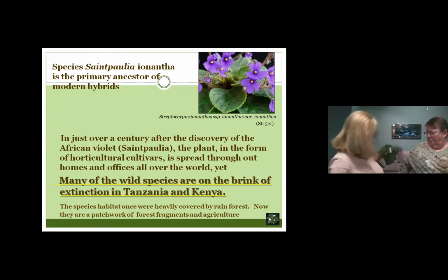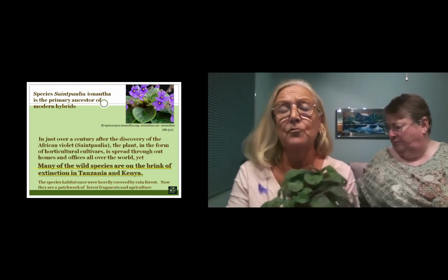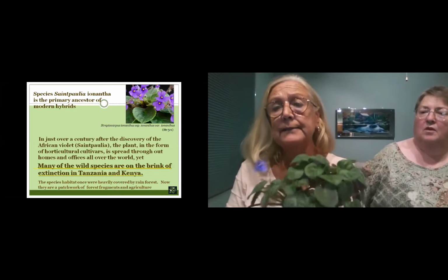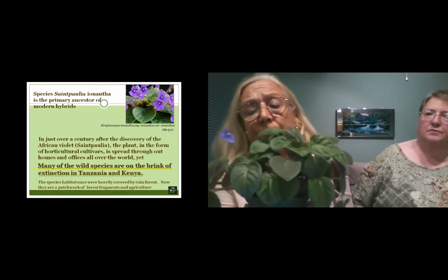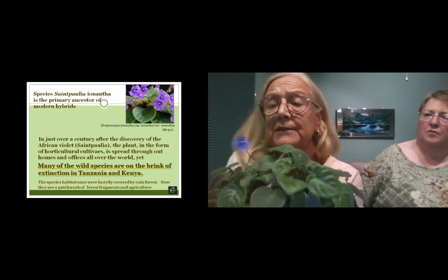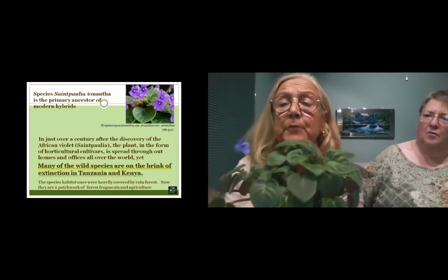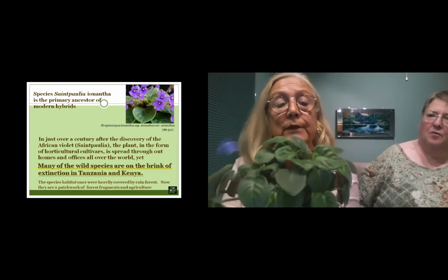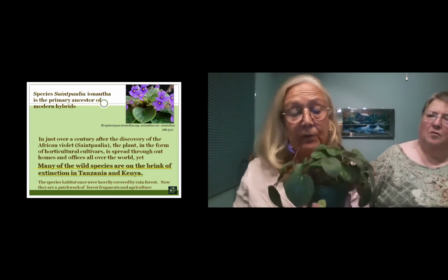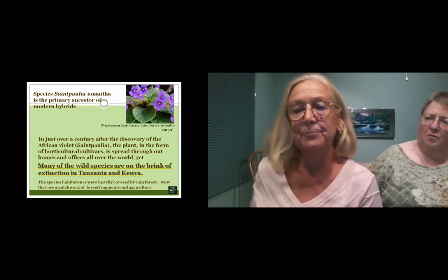You want to point out how different the species look from what we now see in stores, the African violets. The species, many of them are multi-crowned. All the blossoms are in shades of purple, or there are some whites. The blossoms are much, much smaller than our hybrids. But I think they're kind of fun to grow. So I would encourage you to challenge yourself and try a species.